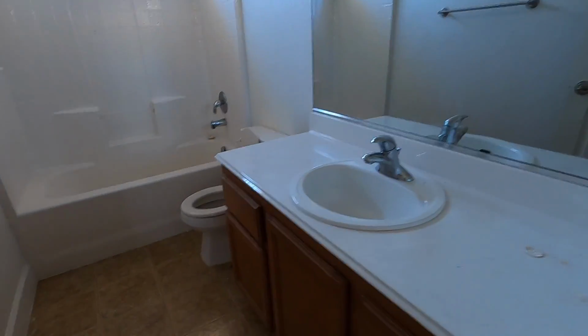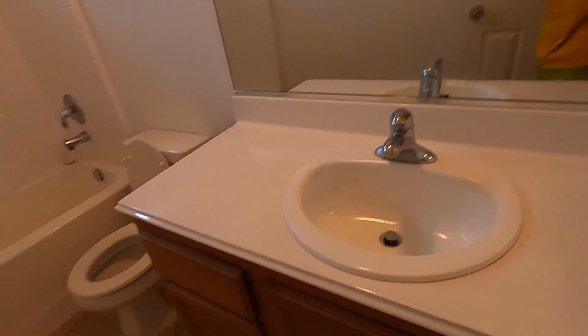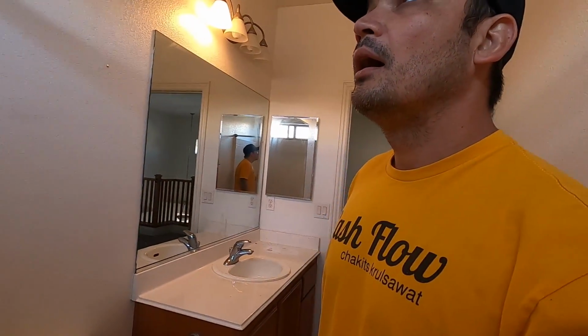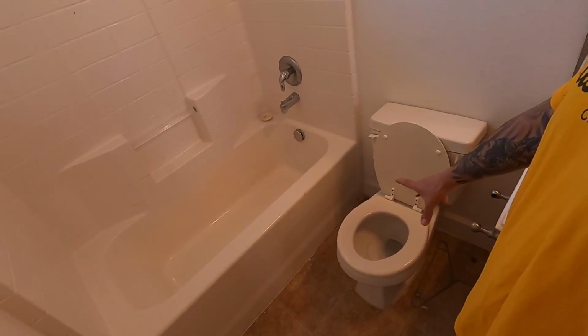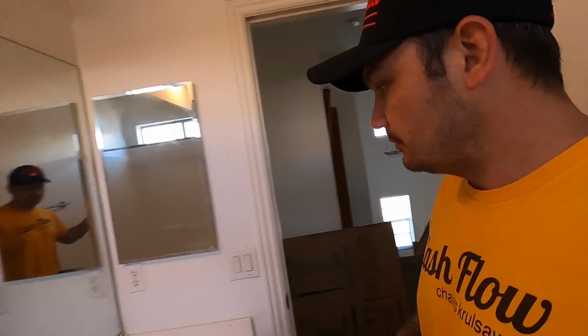Let's take a look at the half bath. We got lower sinks here. See if the countertop is damaged. Nope. Not bad. So in here, it just basically needs to be cleaned. Toilets, sometimes I like to change out the toilets. This could all be refurbished. It's all original to the home build.